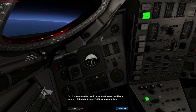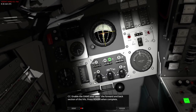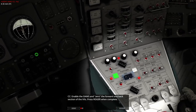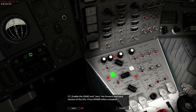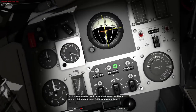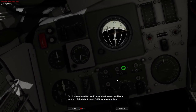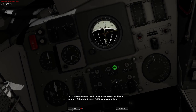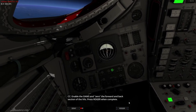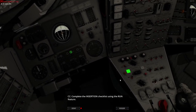Roger that. Enable the OHMS and zero the forward and back correction section of the IVIs. IVI is here. That's our maneuver sort of console. Press Roger when complete. All right, so we're going to open the propellant motor valves for OHMS and turn the OHMS on. And using I, J, K, L, H, and N, we have left, right, up, down, forward, and back movement. So within 1 foot per second, I'm just going to hit Roger. That's close enough, honestly.